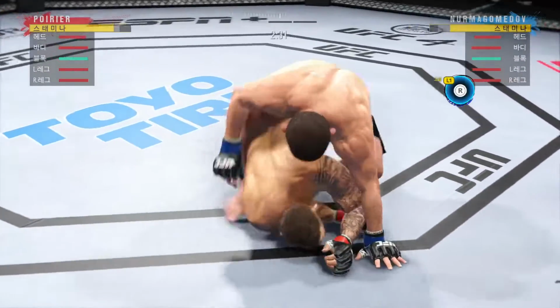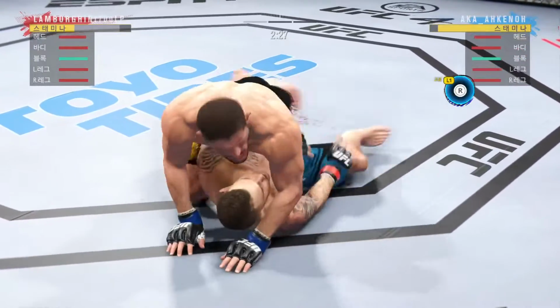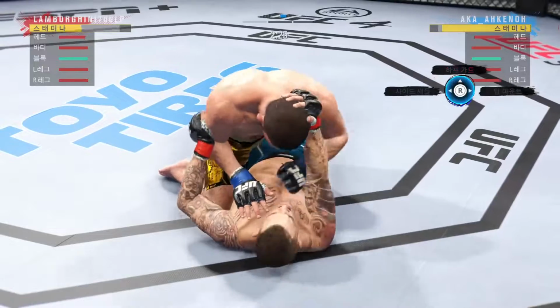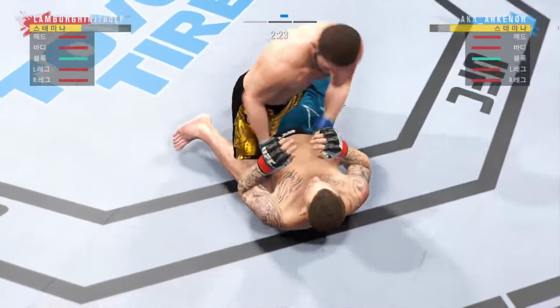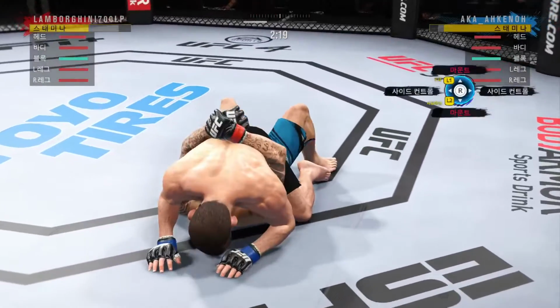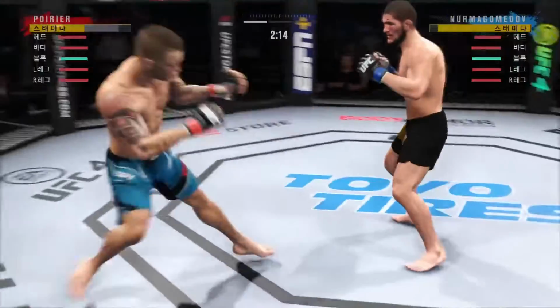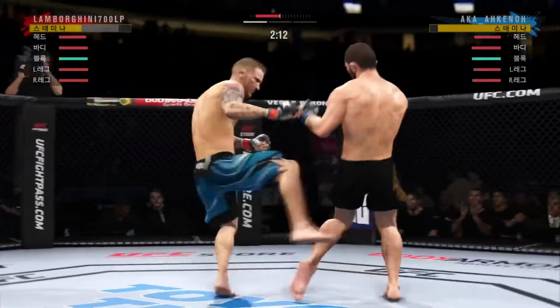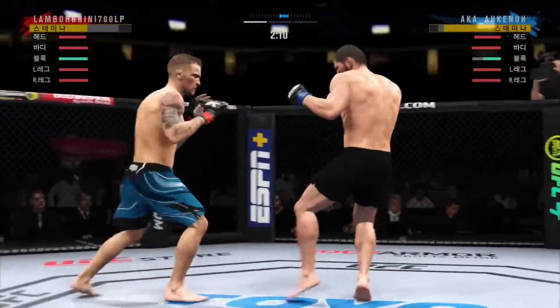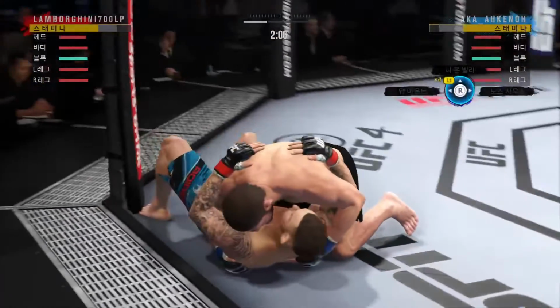Oh, right to the mount. Nurmagomedov's right back to the full mount. All right, so inside the open guard of his opponent. You got to be careful playing around for too long here on the ground with this guy. Nurmagomedov's back in full mount. Oh, and he escapes up to his feet. Very nice. So we call on the numbers here, DC. 39 total strikes. What a wrestler. That was an amazing takedown.